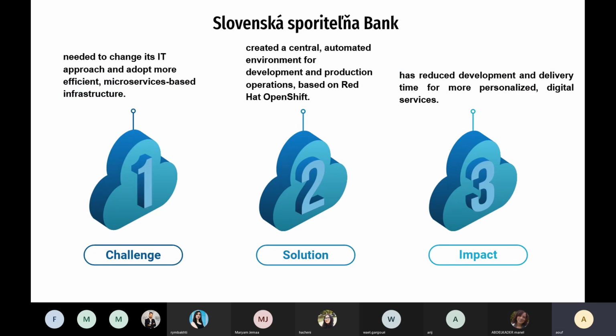Meeting customer demand for modern banking features. Part of Erste Group Bank, Slovenska Sporitelnia is the largest retail bank in Slovakia. The 100-year-old bank offers a wide range of banking services to more than 2.2 million customers, including an online and mobile bank. With rising demand from customers for more modern features in its product, the bank needed a way to release new features more quickly and more often to stay competitive.